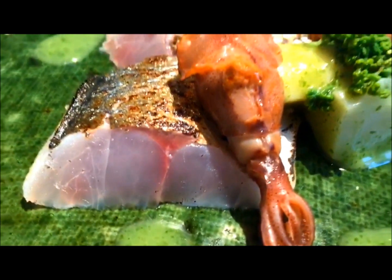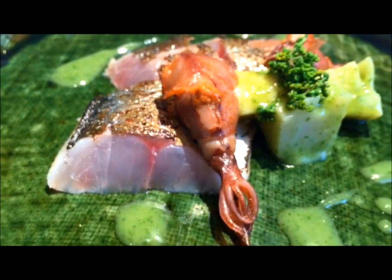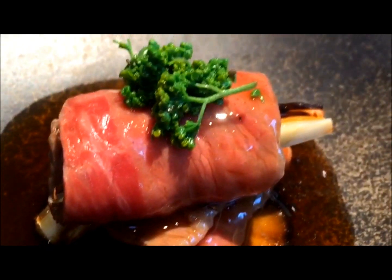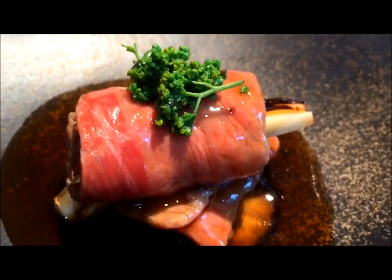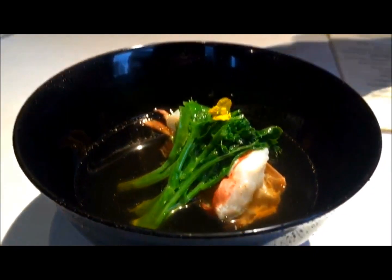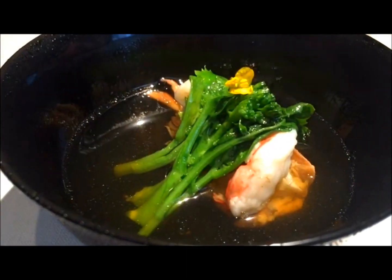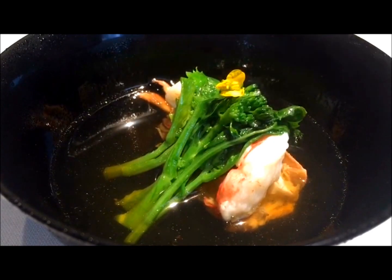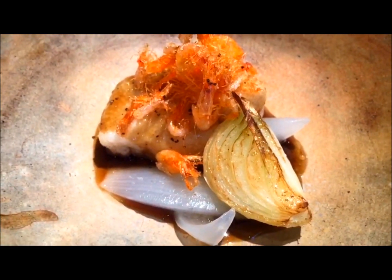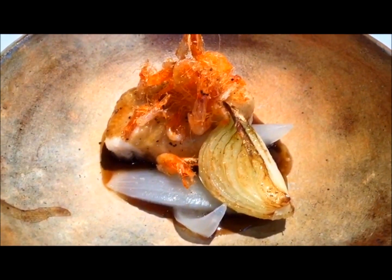Then horse mackerel from Yamaguchi with fire squid from Toyama. They also used sansho flour to bring out its aroma. Then we had Shimane beef, which also uses sansho flour to accent its flavor. Langoustine shrimp from Shizuoka with sweet broth, amazingly fresh. Then grouper from Yamaguchi and onion from Hyogo. I sound like a broken record, it's just fresh.